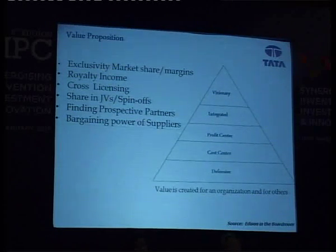At the same time, today's world is about open innovation. It's about collaboration. And the successful strategic alliances can only be formed when you have something in your kitty to offer to the prospective partners also. So we need to think from a holistic angle that IP is not just for creating exclusivity in a particular market segment, but it can open many other doors for you.